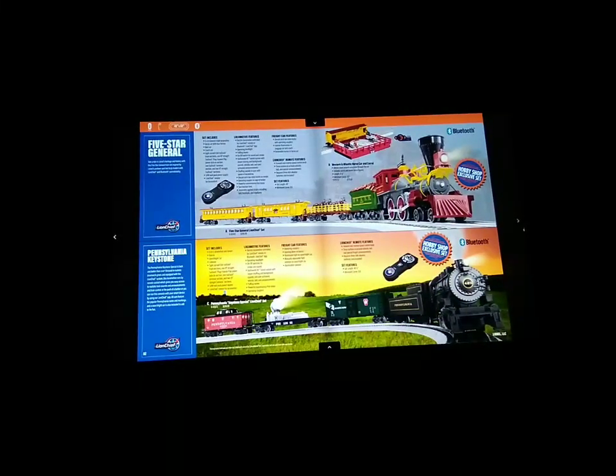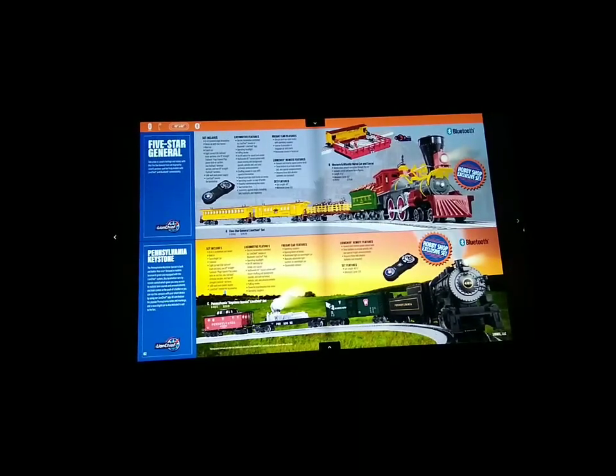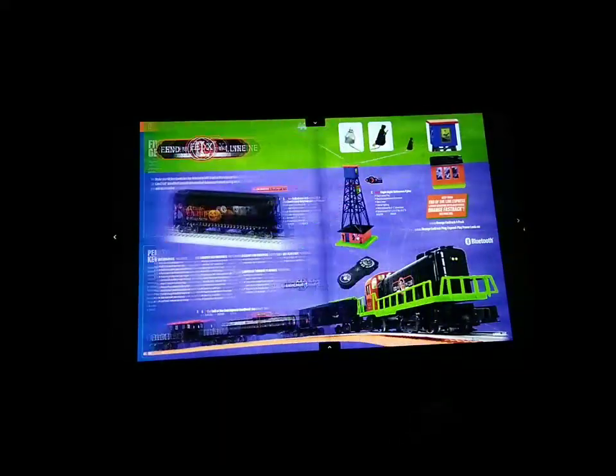Here's a 5-star General set, which includes a General locomotive, a flat car with horses, and 2 coaches, along with the Western Atlantic horse and corral car. There's also the Pennsylvania Keystone set, which includes the locomotive, boxcar, searchlight car, and a caboose.